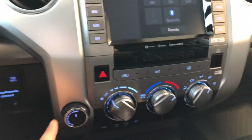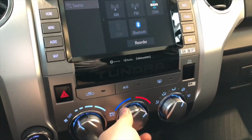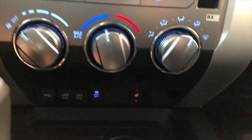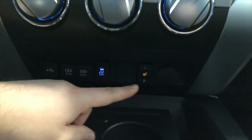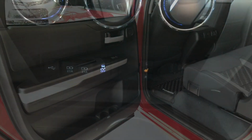Down below that you have your drivetrain selector, as well as your climate control settings. You got these nice sturdy smooth turning dials. Moving down below that, this is where you'll find your 2 USB ports, and you also have your driver and passenger heated seats, as well as your 12-volt outlet.